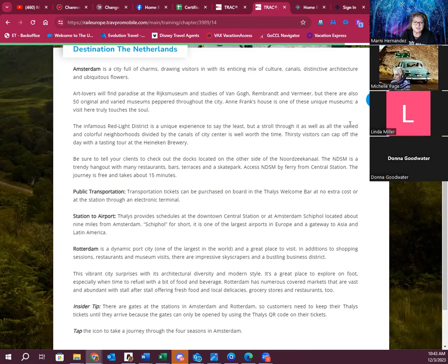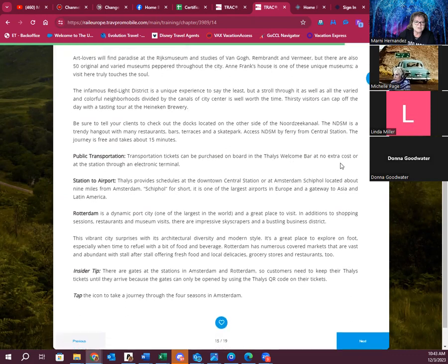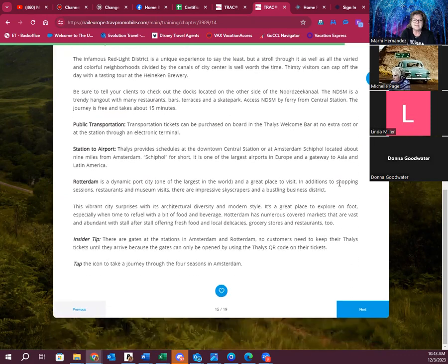Public transportation tickets can be purchased on board in the Thalys Welcome Bar at no extra cost or at the station through the electronic terminal. Station to airport. Thalys provides schedules at the downtown Central Station or at Amsterdam Schiphol. Located about 9 miles from Amsterdam, Schiphol, for short, is one of the largest airports in Europe and a gateway to Asia and Latin America.